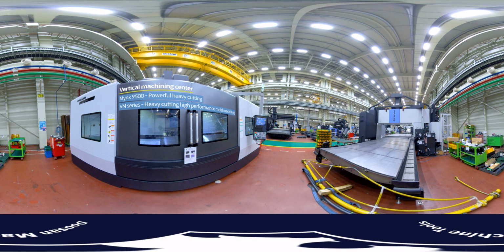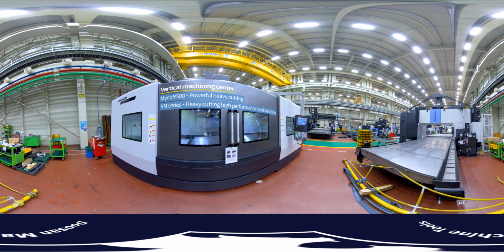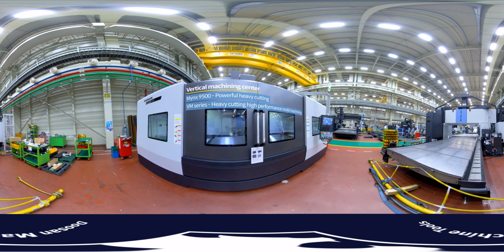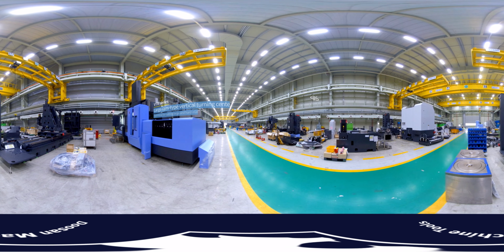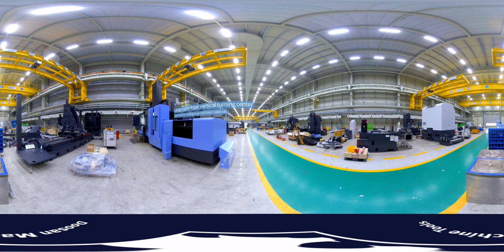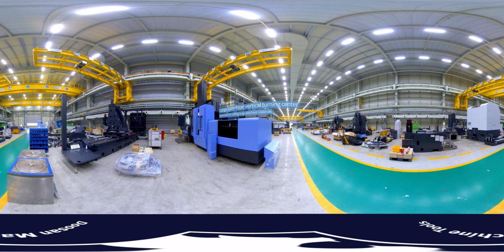This is the assembly area for medium and large vertical machining centers such as the Minx 9500 and the VM series, which is optimized for heavy cutting mold machining as well as their bases. The VTR series of large RAM-type vertical machining centers is equipped with robust and stable wide column structure.